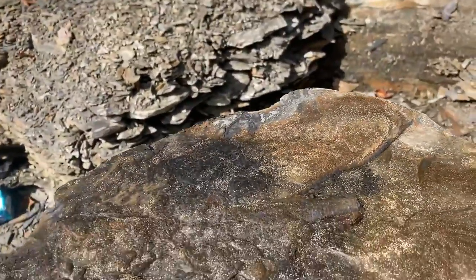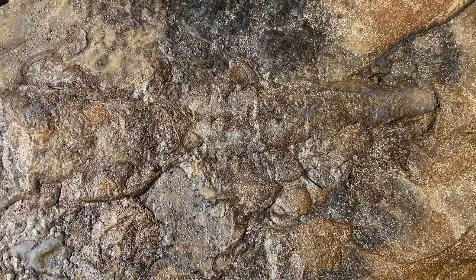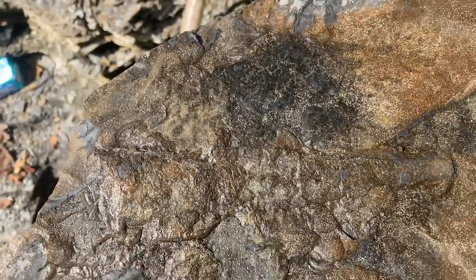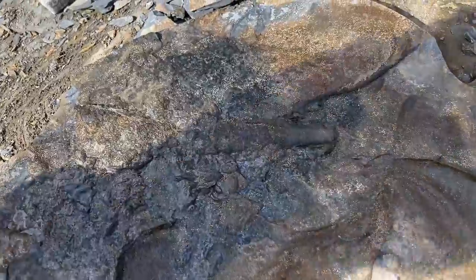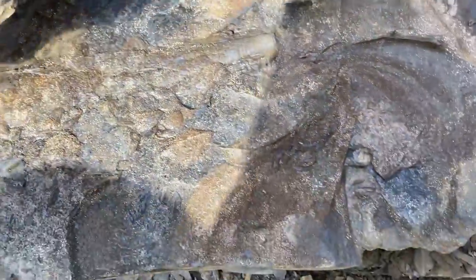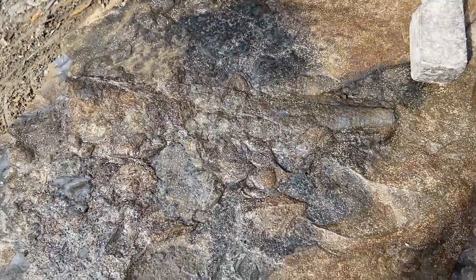Right, now I made a decent find. Can you see it? Nice big cephalopod. Here's the cephalopod, comparing it to our rock hammer. Pretty big cephalopod.